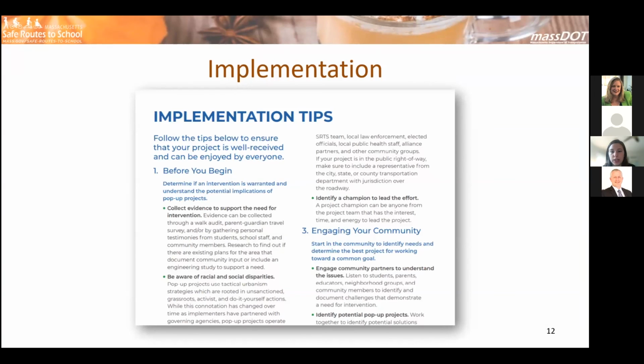Using creativity to engage with students can be an effective way for students to gain a greater understanding of bike and pedestrian safety issues and make it more fun. We have lots of resources for how to implement pop-up projects in our pop-up projects for Safe Routes to School guide, which also includes examples of successfully implemented projects. Our implementation tips page in the guide is pictured above.